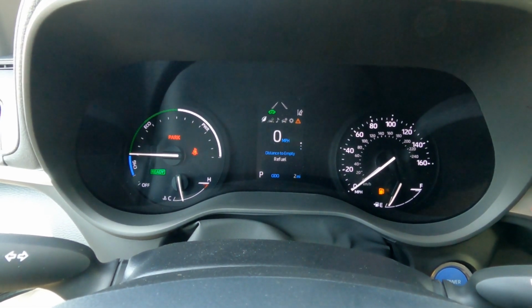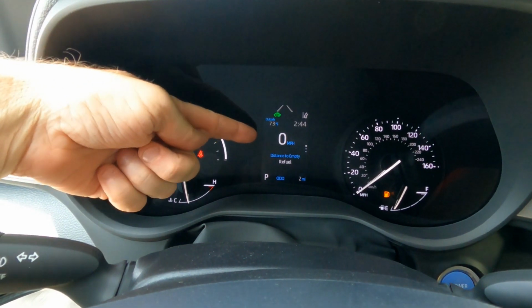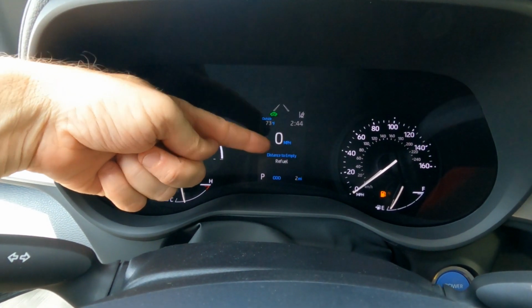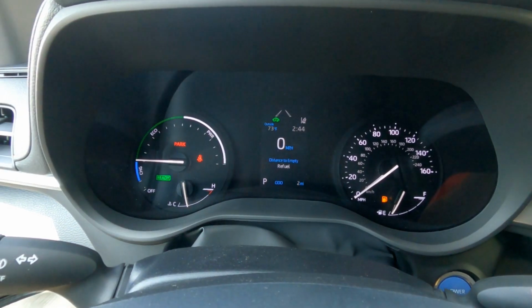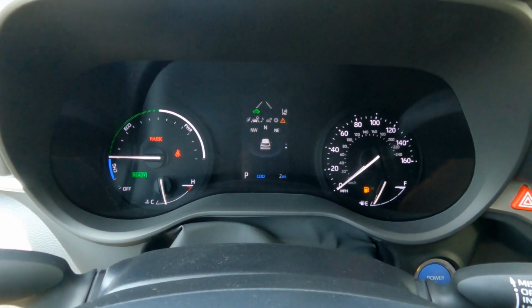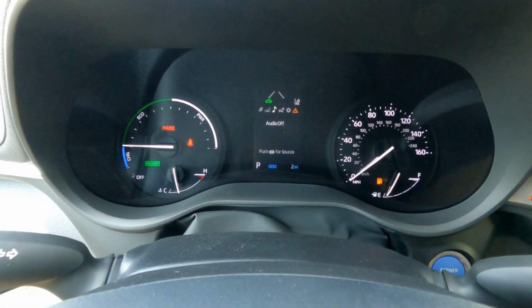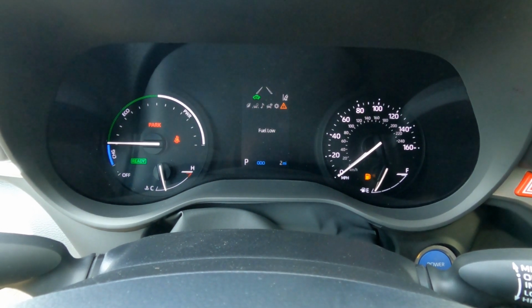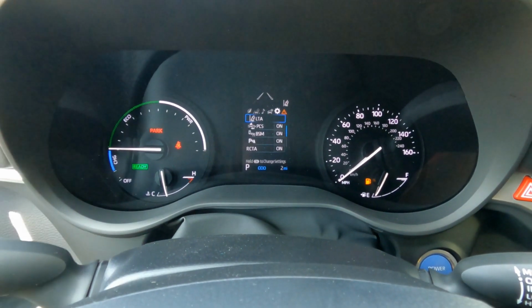Back to the beginning. So we've got a variety of information: outside temperature, clock, speedometer, fuel gauge, parking gauges, and then as we move left or to the right, we've got a compass, sound system controls, fuel trip computer. Oh, that one right there is the safety sense settings.